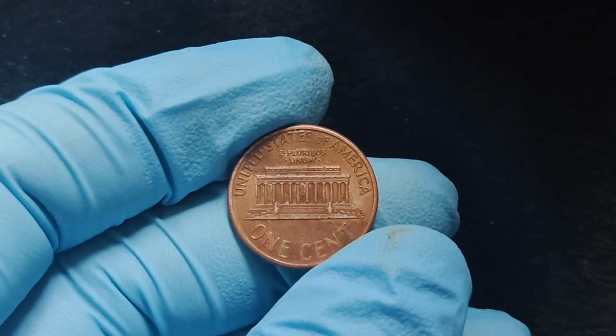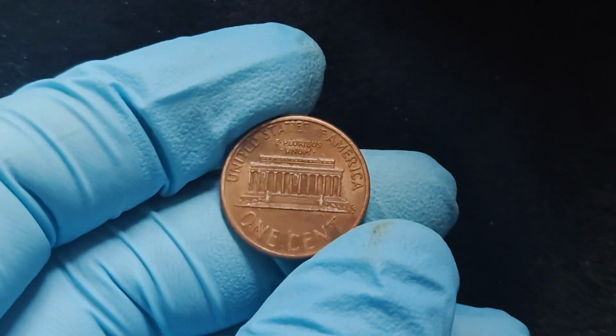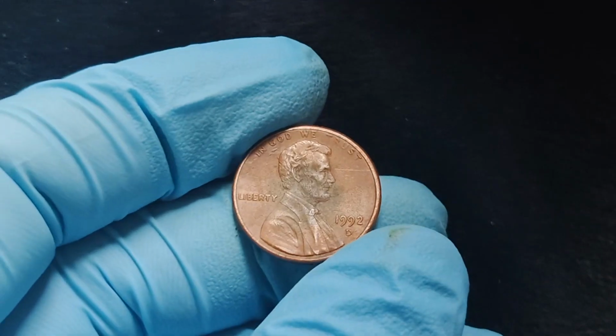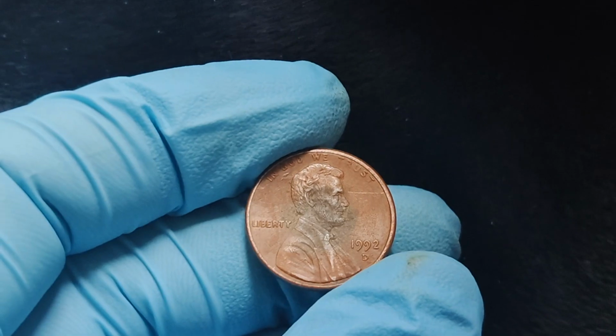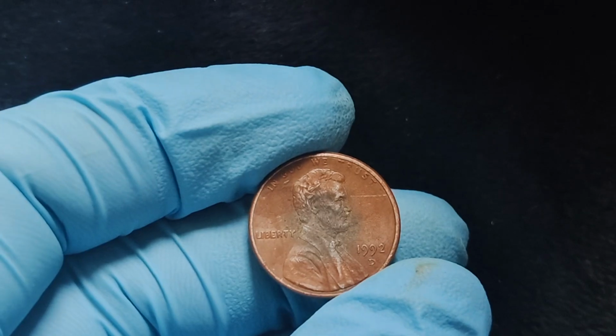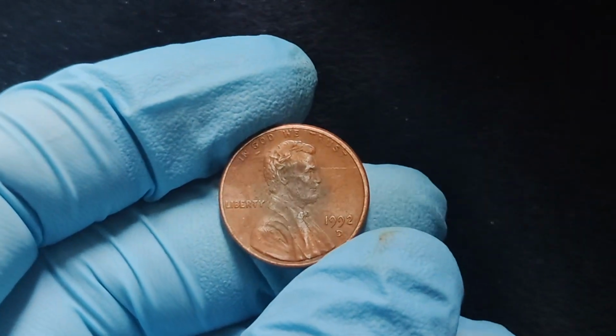A penny for your thoughts? Well, today I'm going to share everything you need to know about this elusive treasure, its value, and how you might just strike gold, or copper in this case, by finding one. Stick around, because who knows, this could be your ticket to a life-changing discovery.